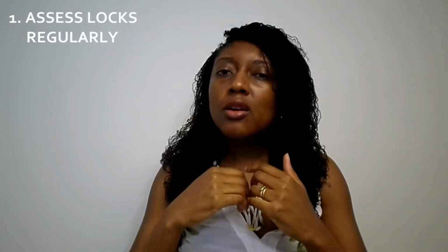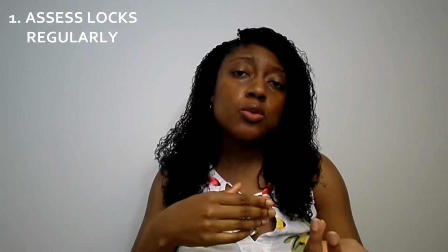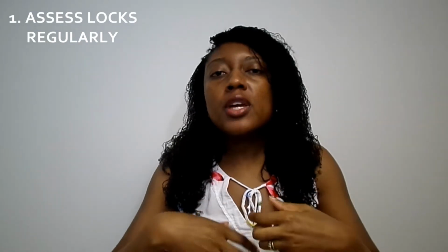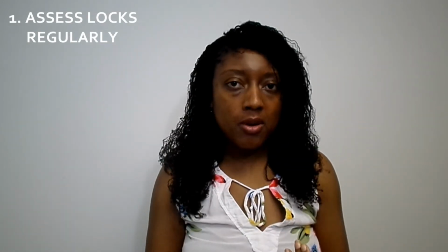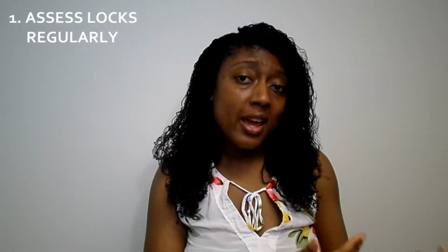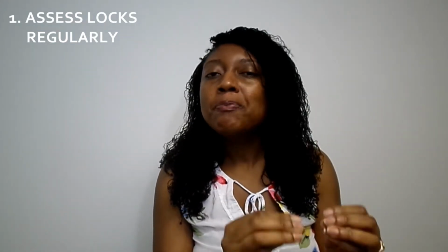This is especially important if you've done your own microlocks, but it's also important even if you've gone to a loctician or if you have sisterlocks, because all the advice and tips and suggestions that are out there apply generally to people, but each of us has different hair. So what your specific journey, what you're experiencing specifically, might differ.